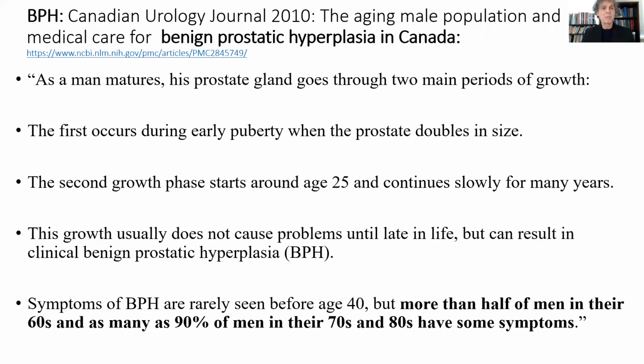So in terms of benign prostatic hyperplasia, understanding why and how the prostate enlarges is important. There are 2 growth periods. During puberty the prostate develops or doubles in size because it's very sensitive to androgen hormones. Then there's a second growth phase of the prostate gland that begins around age 25, but it's very significant after the age of 40 in particular.